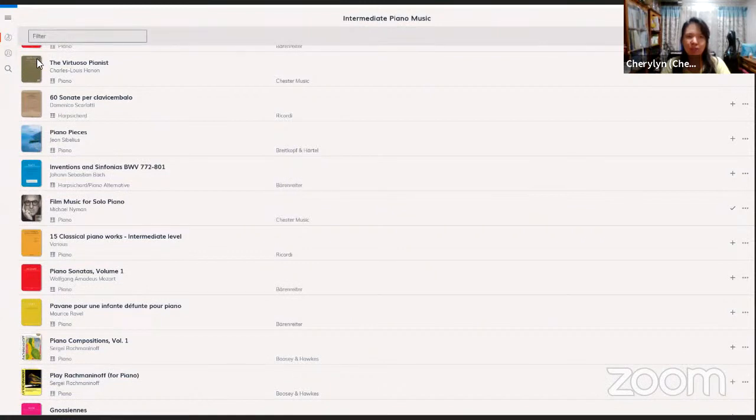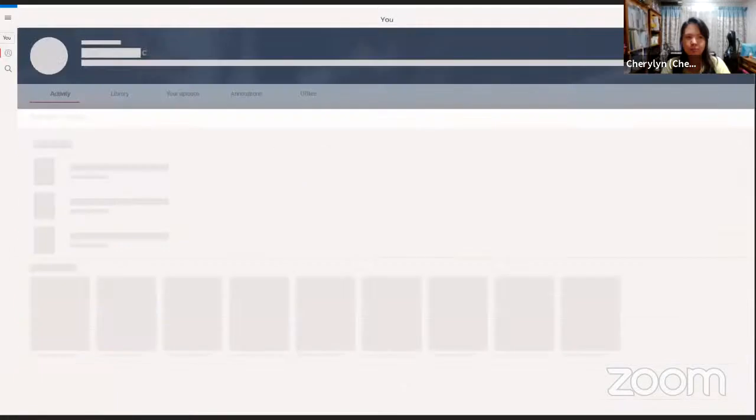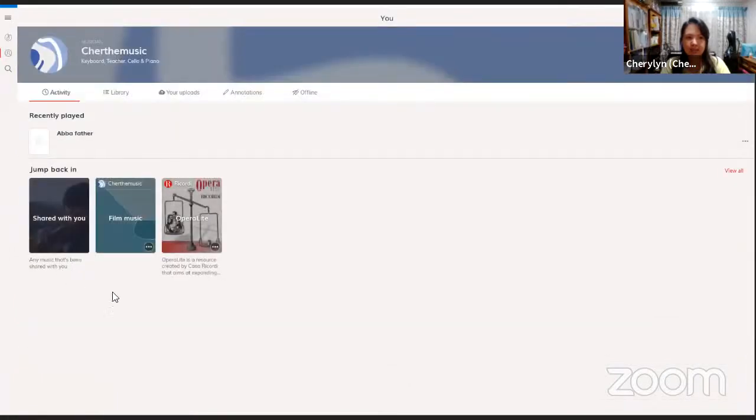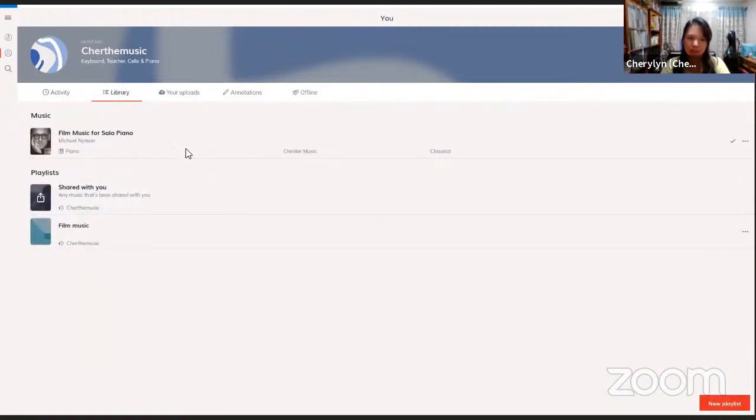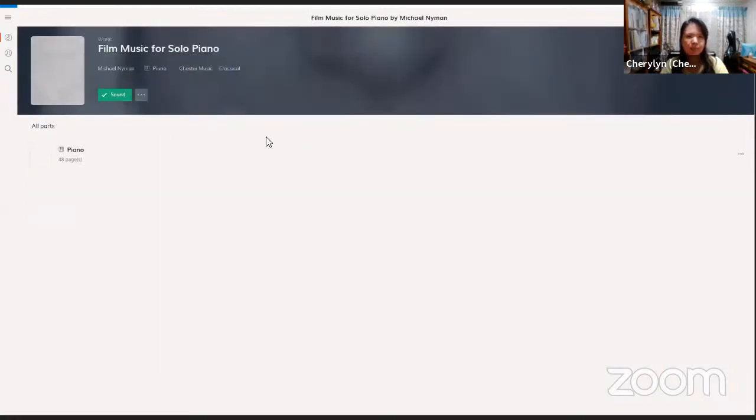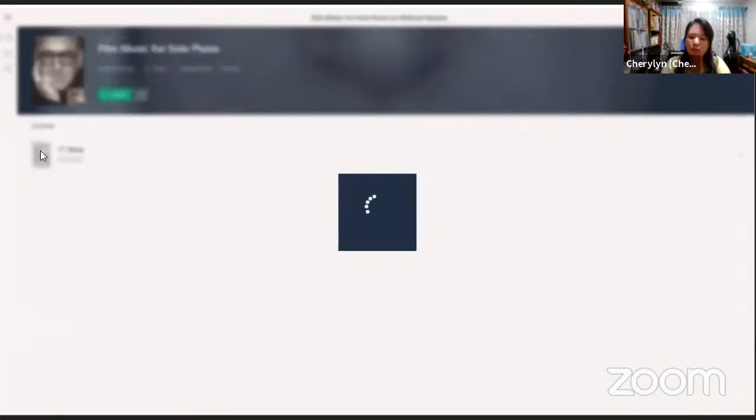So I believe it will appear in my profile. I'm going to go to my profile now, in the upper left corner here. And yes, it has appeared here, and this is my playlist. If I go to the library, yes, this music I added, and this is my playlist. That's nice, but I'm just going to go into the score and see what is in it. Fair enough, it's piano scores.